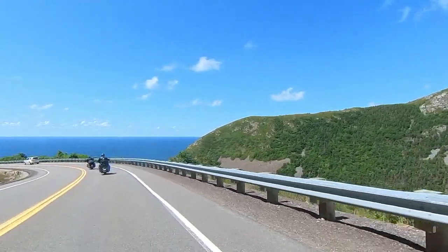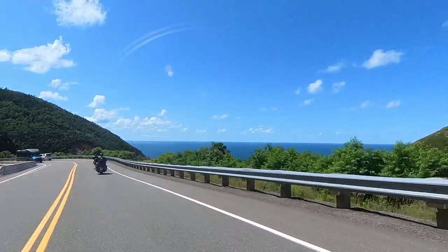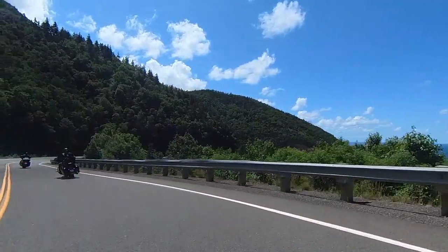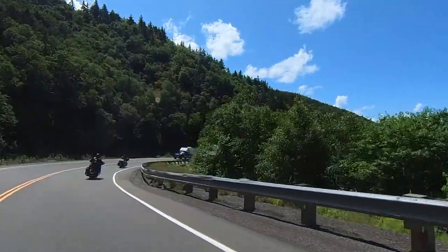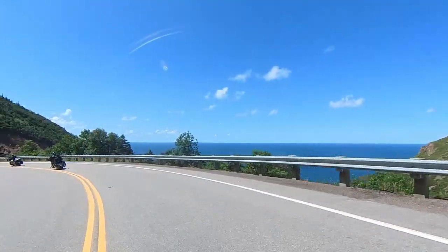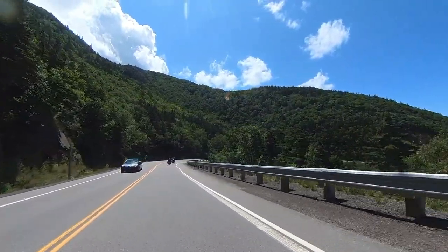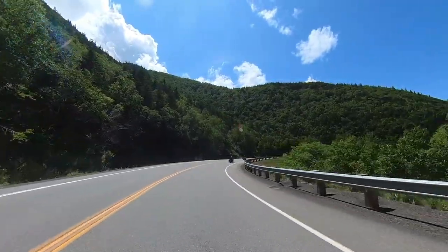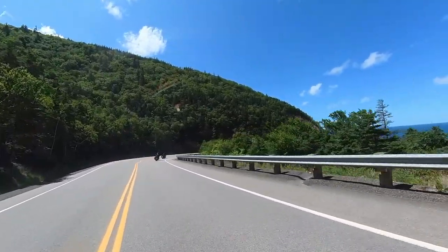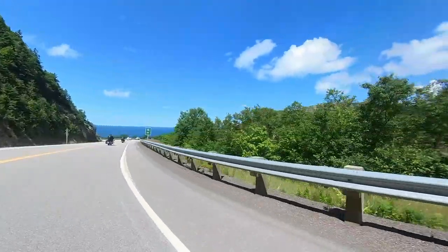You're getting ready to see what was one of my favorite views of this ride. Whenever you see pictures and commercials and brochures about the Cabot Trail, they always show the scene that you're getting ready to see. And there's a reason for it, because it truly is breathtaking. And it kind of personifies what the entire trail is really like when you see it.